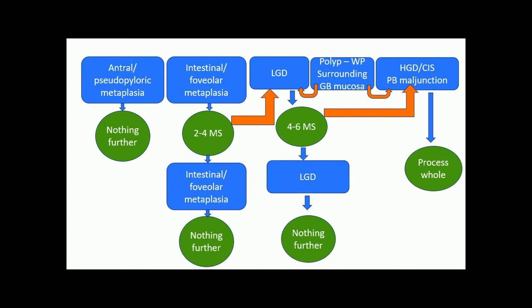And if you have a polyp, as I explained earlier, process the polyp whole and take a few sections of the surrounding gallbladder mucosa, and then based on what you saw, take it back to the same algorithm.